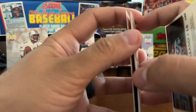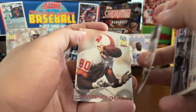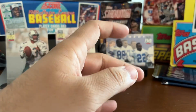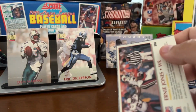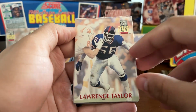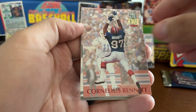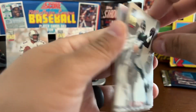There's Tim Brown. Looks like it's in pretty good shape. Darren Lewis, Broderick Thomas, and that's a great photo they used right there. Lawrence Dawsey. Ball right in front of his face. ProSet Plus, ProSet Power. Great shot there. I guess they're not without a sense of humor. There, we have not seen the great LT yet, and right in the front, so not too bad. Ricky Watters, running back for the Niners. Cornelius Bennett, trying to knock down a Jeff George pass. Al Toon, Jet fans remember him fondly. Gerald Perry, Doug Smith.